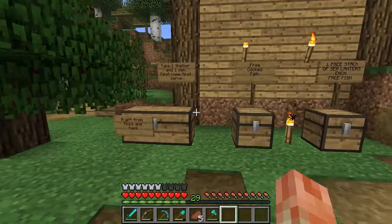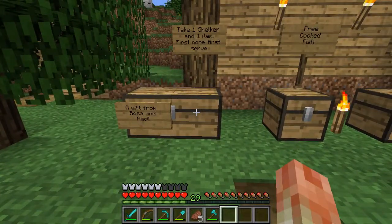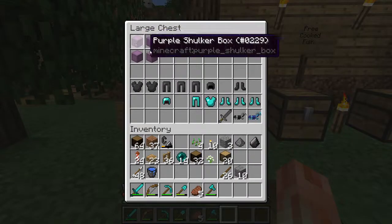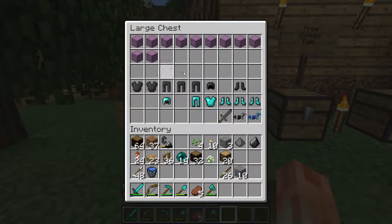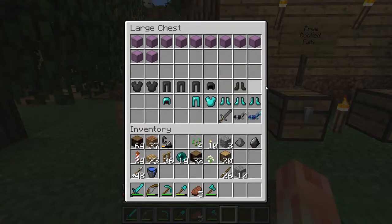Free cooked fish. Take one shulker and one item. First come, first serve. Oh, yeah. Okay, I think I'm going to leave these. We have enough shulker boxes. I've got more than I need, I think. So I'm just going to leave these.